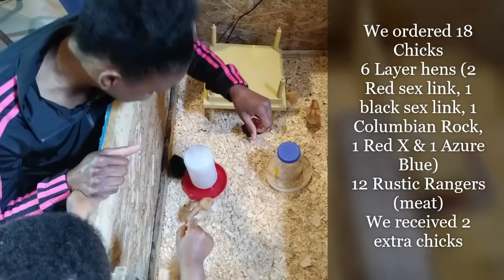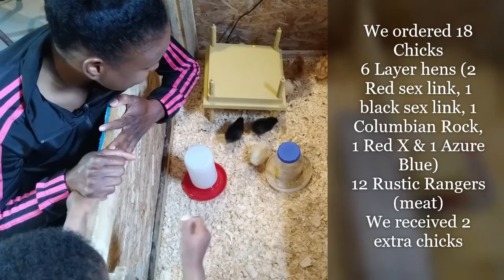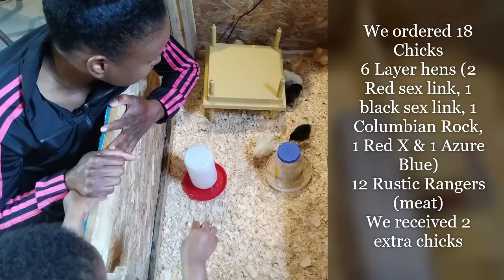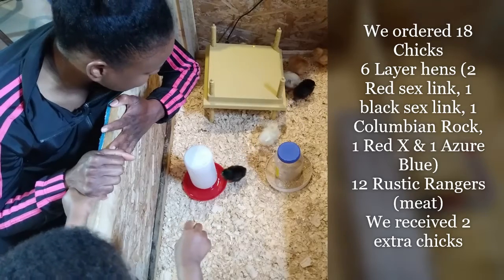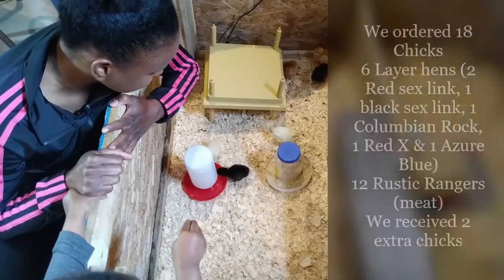They're enjoying it. I did order 18 chicks, and we got two extra. One did end up not surviving, so now we're down to 19.